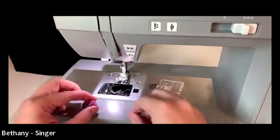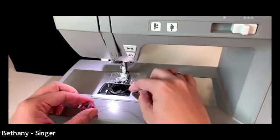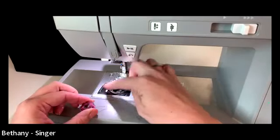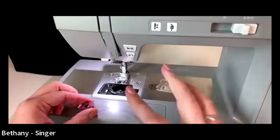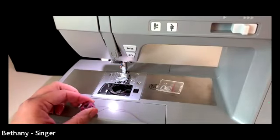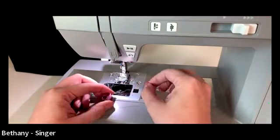Okay, so again, this one on the heavy duty 6700C, it's a drop-in, and it's also going to tell us which way our thread needs to go. And it's got a little built-in thread cutter. Now, not all of these do that. This one does. It's just one of those features that if you like it, then it's something you need to look for on a computerized machine.